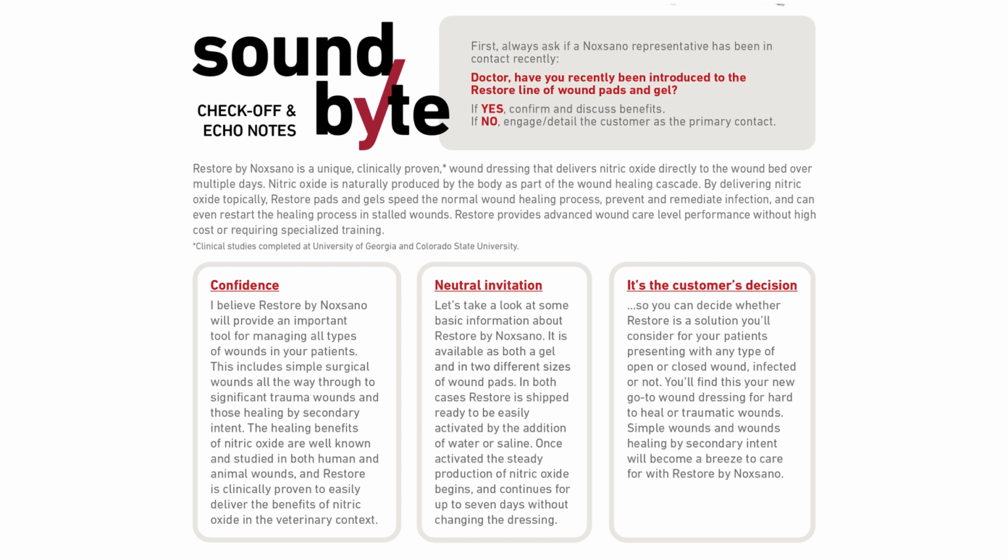You can confidently position the product by saying, "I believe Restore by Noxsano will provide an important tool for managing all types of wounds in your patients. This includes simple surgical wounds, all the way through to significant trauma wounds, and those healing by secondary intent. The healing benefits of nitric oxide are well known and studied in both human and animal wounds, and Restore is clinically proven to easily deliver the benefits of nitric oxide in the veterinary context."